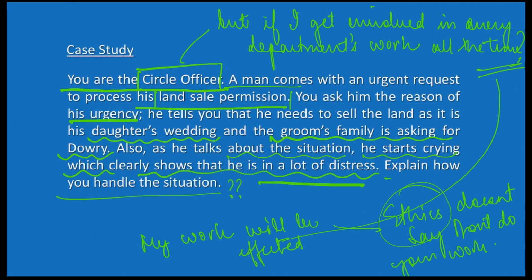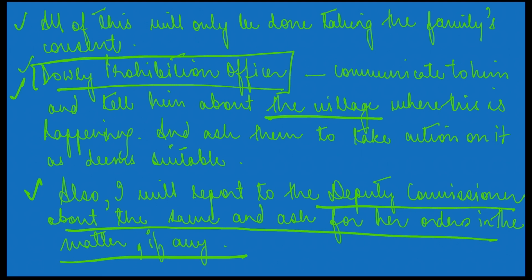You might have the urge to say I will talk to the house, I'm going to do something about it. But remember, if I do extra, later in people's lives something may go wrong, and that blame will come up to the officer. So there are particular people like the dowry prohibition officer who are trained to deal with these matters. Let us leave the matter to officers who are specialized in it.